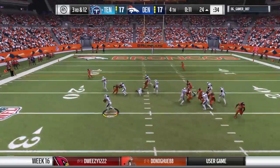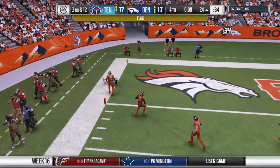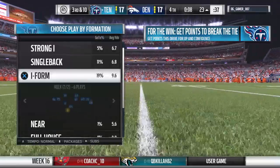A 20th carry now for Derrick Henry. And he'll cut it, and he'll take this into the end zone. Now, hold on here. We do have a flag down, so let's see what this is about.